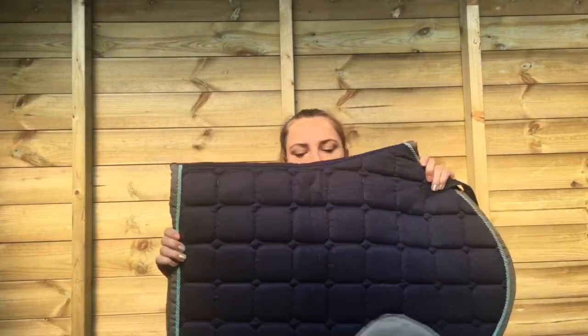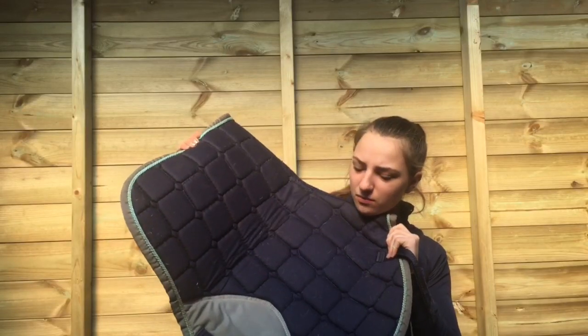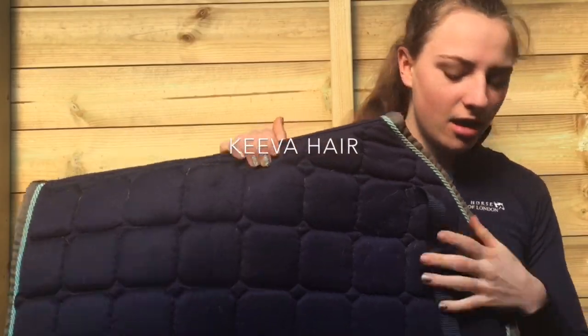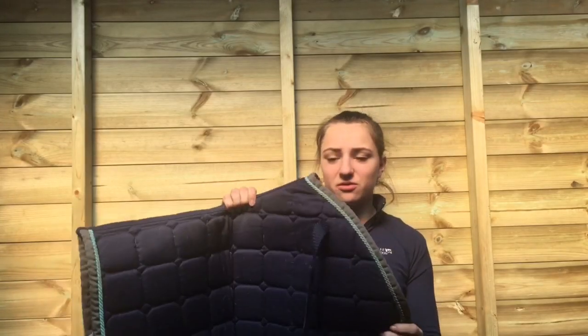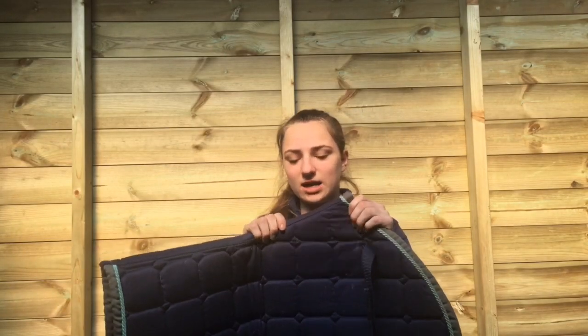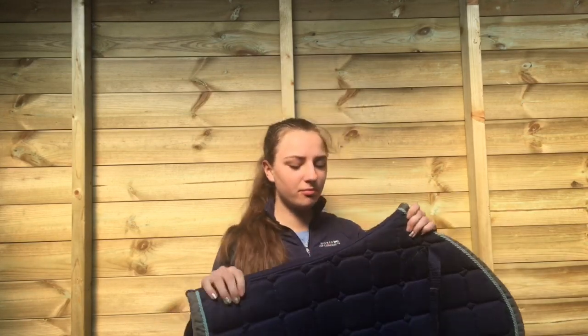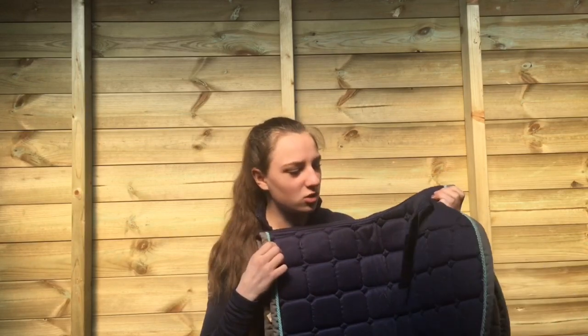Next up we have another navy saddle pad. This one also is in CC. It isn't Lemure. I'm not quite sure what brand it is. This was my first CC cut saddle pad, and I got it from Badminton 2017, I think. I love it. I used to use it a lot more before I got my Benetton blue one, just because that one really is my favourite. But I do still love it, and I try to use it as much as possible because it's still a really nice saddle pad.